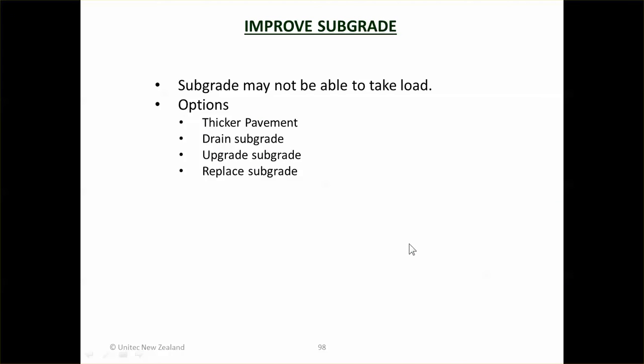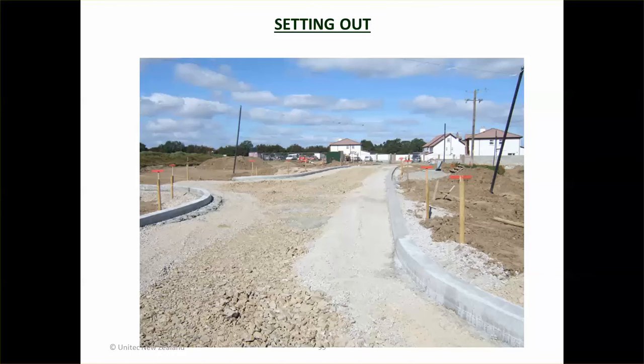To improve the subgrade, it may be that the subgrade's not strong enough, so you may need to have a thicker pavement, you may need to put more drainage in, you may need to do stabilization, which we looked at in the previous video. Also you need to set it out. Remember that a road has camber and super elevation, has a certain width and things like that, so they need to be set out properly.